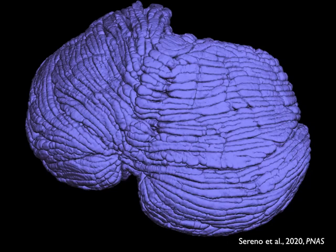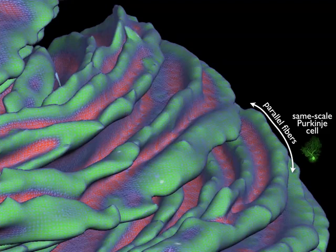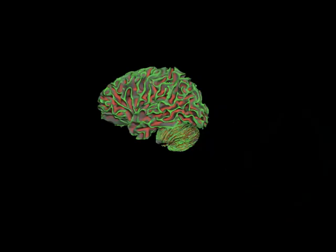Those little creases that you can see are blood vessels. We're just barely small enough voxels. These are 1/5 of a millimeter on the side. And just to put it in perspective, that's about the size of a Purkinje cell, which is perpendicular to those folia that the parallel fibers are running along.